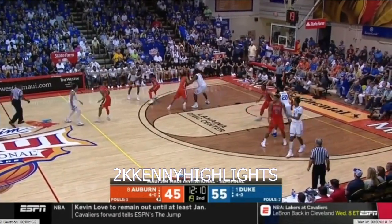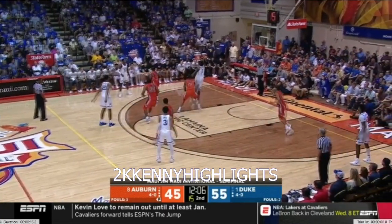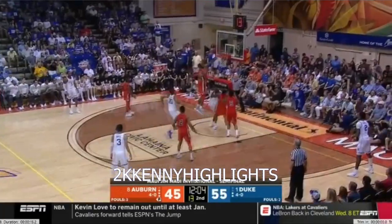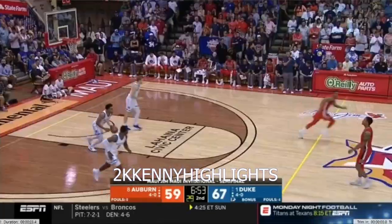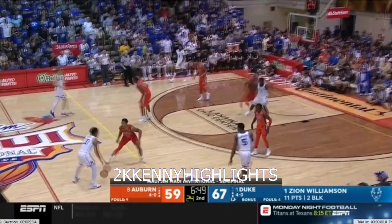And the man now for Auburn. R.J. Barrett can see right over the top of Jared Harper. Now it's 6'7" over about 5'9". Williamson inside. By Zion Williamson. Just quick off the floor to be able to get that.